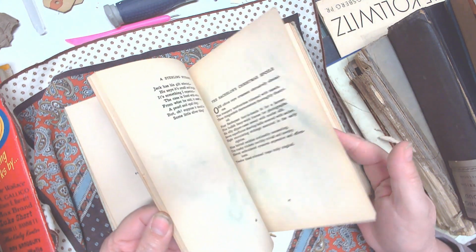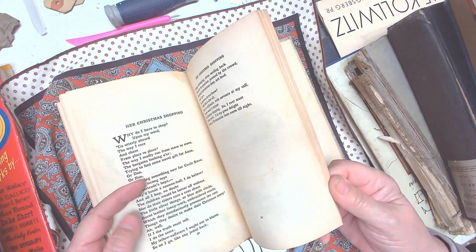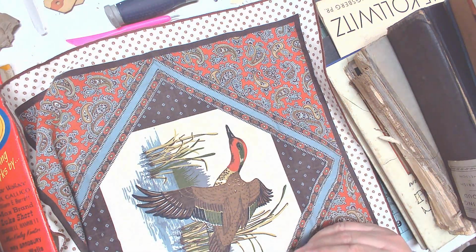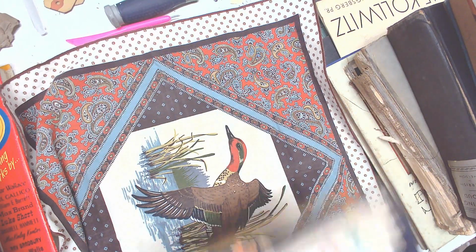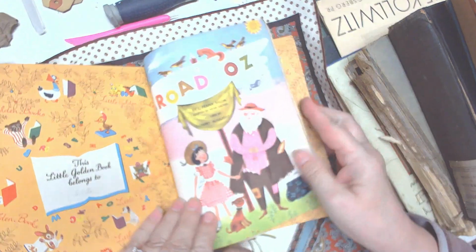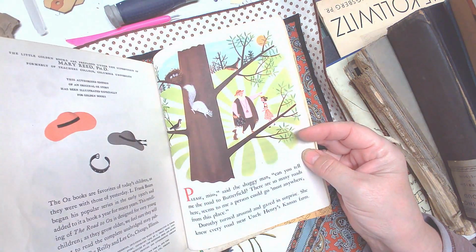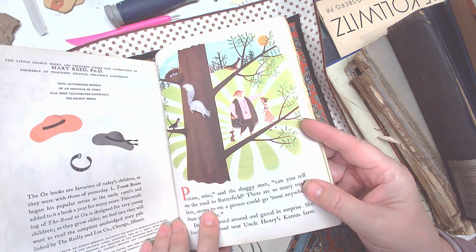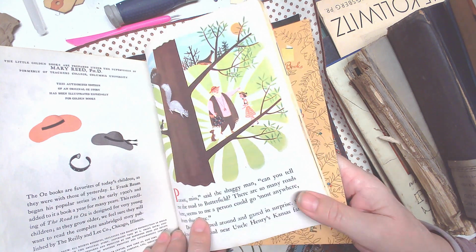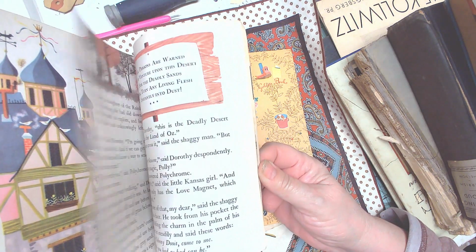And then we got, look at this, The Road to Oz Little Golden Book. And this one is, what year is this vintage? Trying to find the date on it. 1951. So yeah, this one's 70 years old. Yep, this one's 70 years old, and it's in really good shape to be 70 years old.